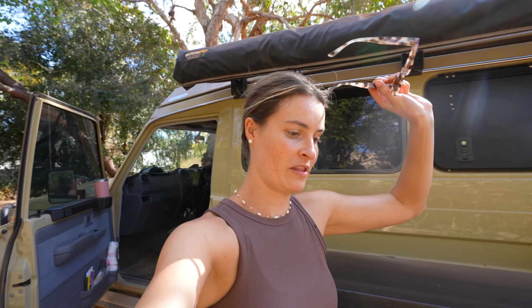So we've made it to Butterfly Falls. This is where we're camping for the night. We're just going to quickly set up the roof and the awning and then go have a swim because it's like 34 degrees.